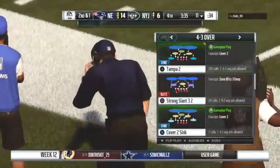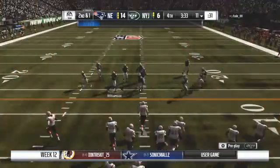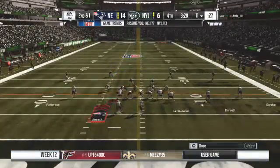Give him 9 there on the first down completion. That last catch short of the marker by just a yard leaves him with a very manageable 2nd and 1.